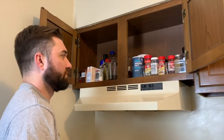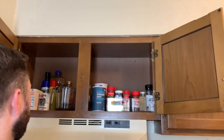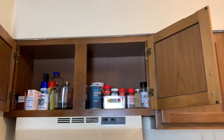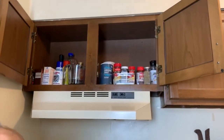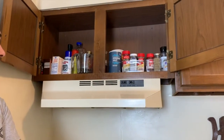Boom shakalaka. It's at least better than it was. Yeah. So we've got the two drawers right here on the right that Matt organized, the spices and things that we use on a day-to-day basis. And then tell them how you organize the rest of it.